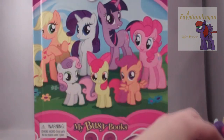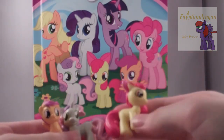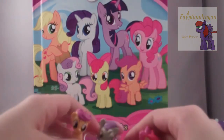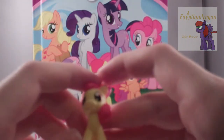Now I'm going to go on to one of the real reasons I bought this set. All three of the Cutie Mark Crusaders, and as many of you know, we've only gotten Apple Bloom. I'm going to go on to Apple Bloom first, since I already have an Apple Bloom. Her eyes are really nice. Her bow is really good.